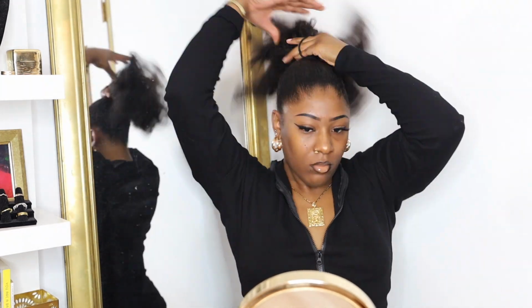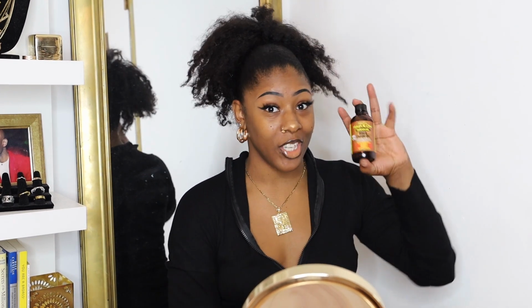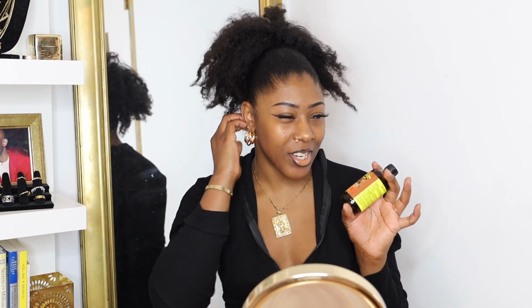Oh my gosh. Now something I forgot to do last time, and I told myself whenever I do tight, high up hairstyles or just ponytails in general, I want to make sure I always put Jamaican black castor oil on my edges. I highly suggest that if you have thin edges, if you want to make sure your edges don't break off as easily. I always feel like Jamaican black castor oil is kind of like my strength reinforcement when it comes to manipulating my edges a lot.